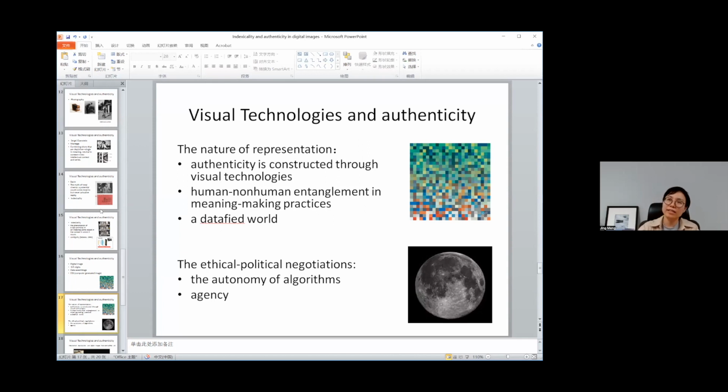But of course, we can't say this is technological determinism, because the second thing is that we as human beings also put our own efforts into the creation of images. The other very important thing is that we see more and more human and non-human entanglements in the meaning-making practices of the digital era. This is what we call human and non-human entanglement. That means when we are taking photos, it's not only the camera taking the photo, it's also us, human beings, right?